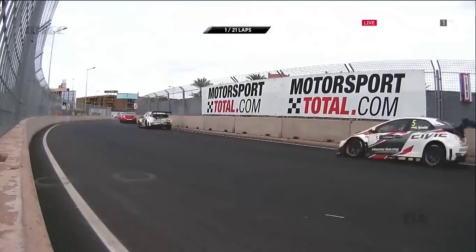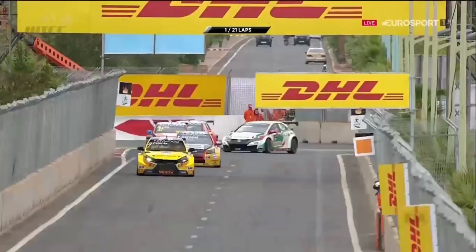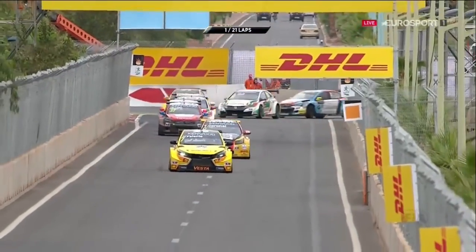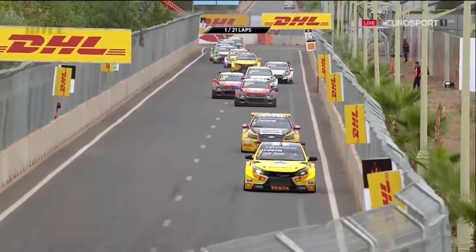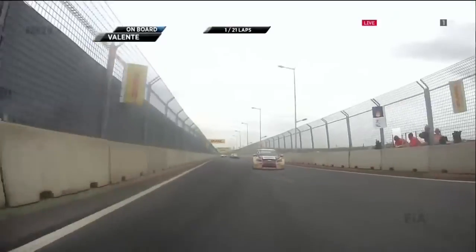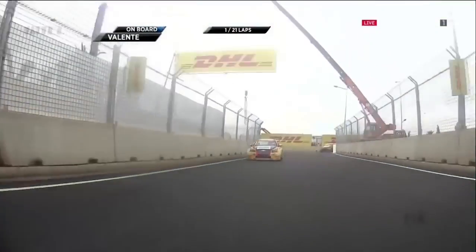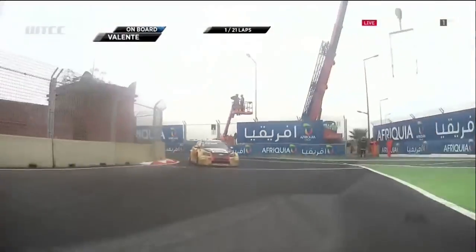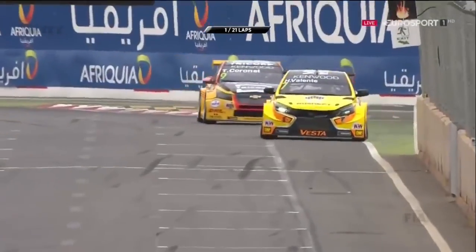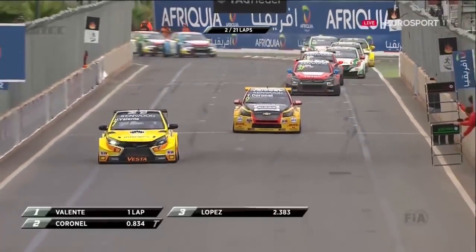Lopez and Muller are 3rd and 4th, and we are in the first of 21 laps. We're not even halfway round. This could be a Citroën romp. Valente and Coronel must get away, and get away fast. Montero is right behind Muller. And then behind him, Norby, and behind him, Rob Huff. So we've lost 4 of our top 6 cars already. Only first, 2nd and 4th place starters, Valente and Coronel.